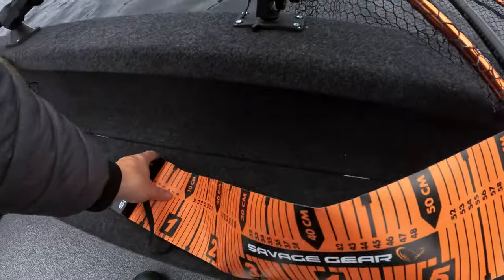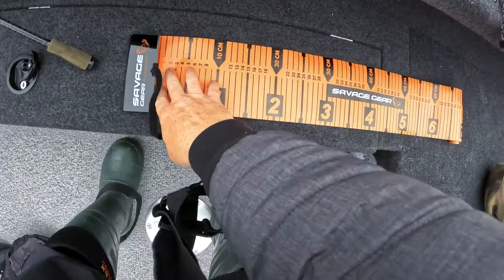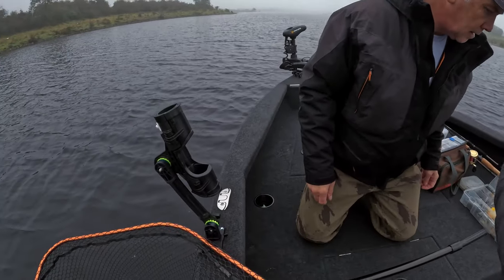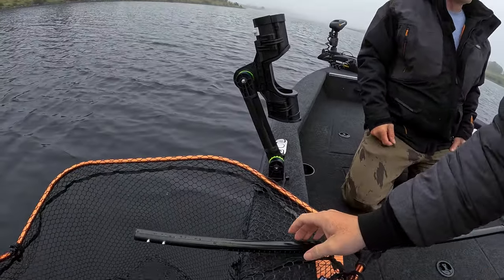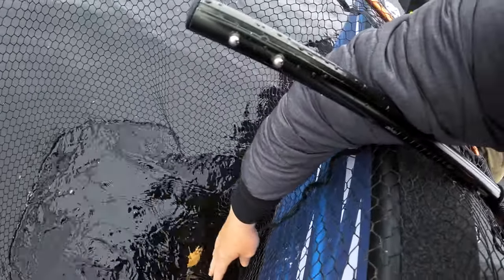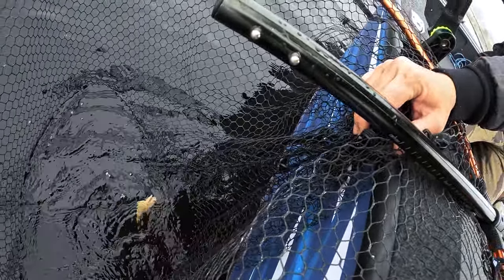Now we're going to measure this perch that we caught earlier. Obviously off camera, we couldn't catch one on camera, but when we brought it in, it coughed up what was it, a roach or a perch? That's how it coughed up. Yeah, a roach with the tail, you can see it.